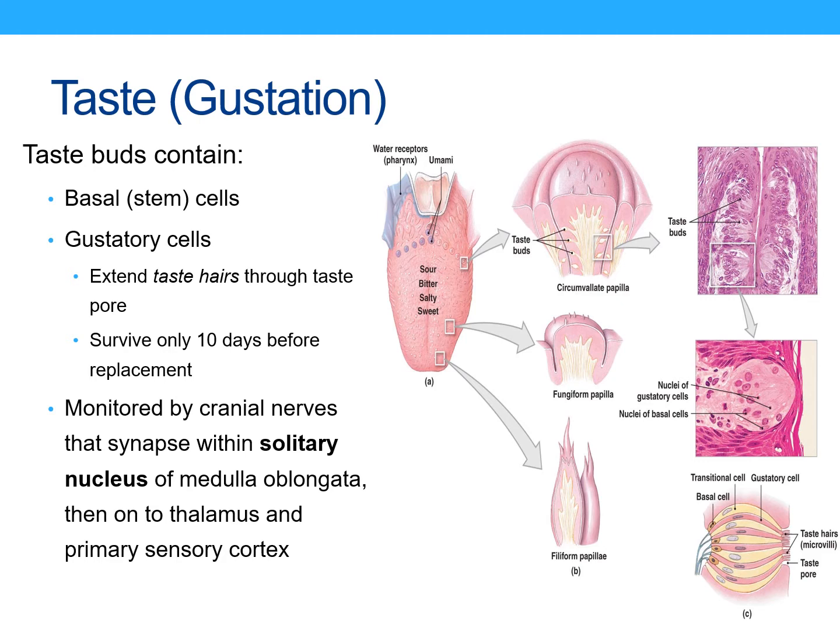Those cells are monitored by cranial nerves that synapse within the solitary nucleus of the medulla, and then from the medulla, information is sent on to the thalamus. And remember, the thalamus is like the great sensory relay, it collects all the sensory information and then sends on important information to the primary sensory cortex. Our cranial nerves for taste are cranial nerves 5, 7, 9, and 10. So the cranial nerve is going to pick up the information and send it to the solitary nucleus of the medulla, where it starts to get processed. Then it gets sent on to the thalamus for additional processing. And then the thalamus is going to send it on to the primary sensory cortex, which is also the gustatory cortex of the insula.